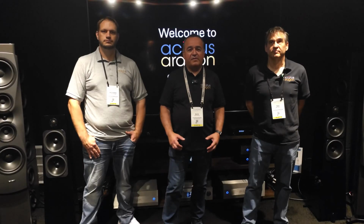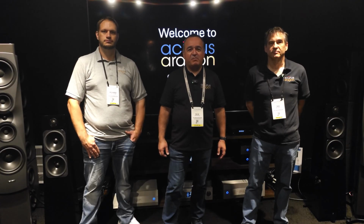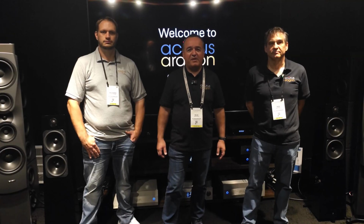We've got an Acurus theater, which is a full theater that shows off our Act 4 20-channel processor and all of its unique capabilities with 22,000 watts of power in the room to really just knock your socks off. So I hope you get to see it, and if not, I hope you hear a lot about it and read about it because it's going to be one of the top demos of the show.